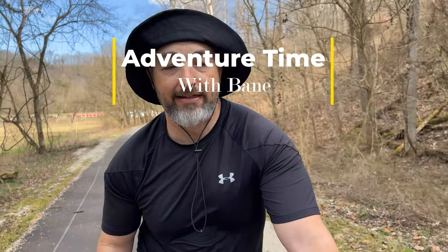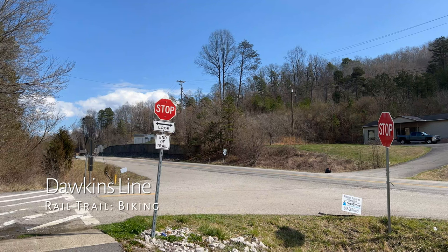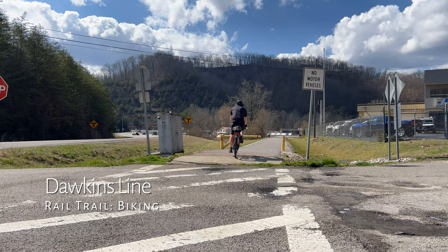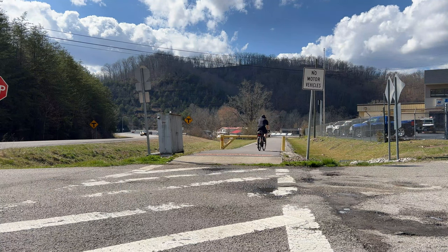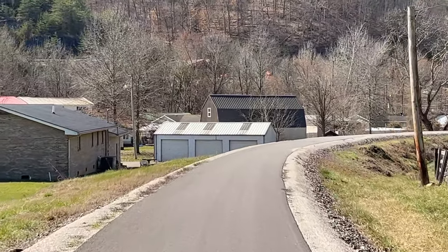Hello again. I am in Eastern Kentucky on the Dawkins Line Rail Trail. It starts in Hagerhill, I believe is how it's pronounced, Kentucky. It goes to Evanston, Kentucky, if it's open all the way. I can't find a lot of information on the trail.